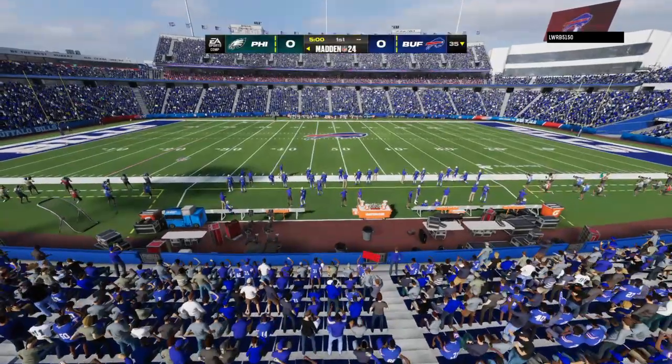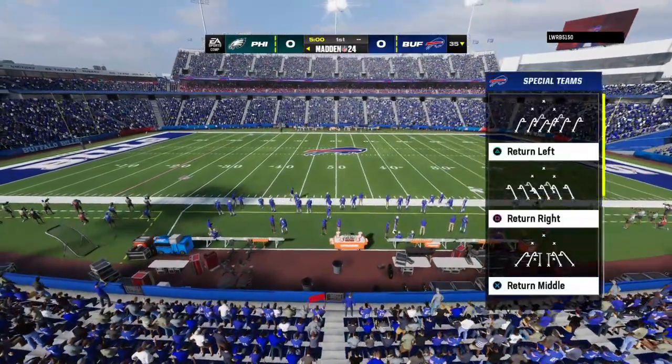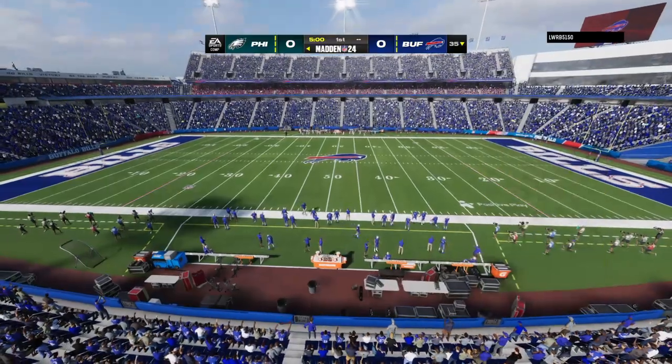Pretty good one on tap here, as it'll be the Philadelphia Eagles taking on the Buffalo Bills.